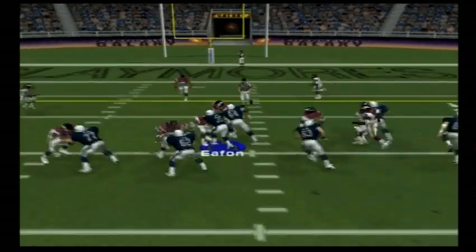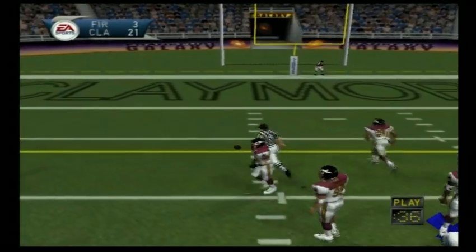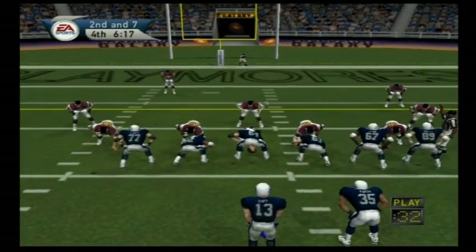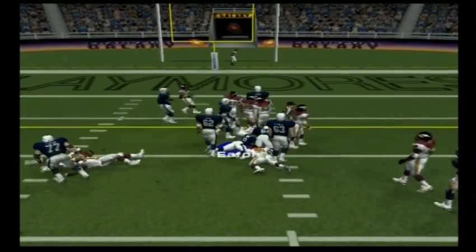He tucks it away. Number 59 with the tackle at the 13. If you keep pounding away for the run, you can open it up for the pass more effectively. In field goal range now. Number 13 hands it off.